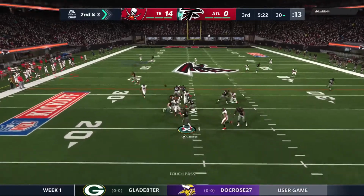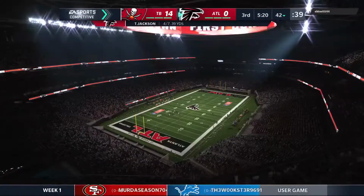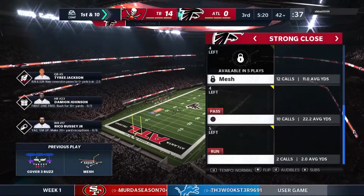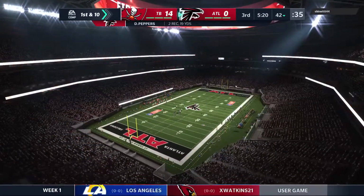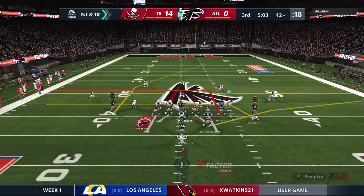Jackson now. Throwing left side here, and it's complete. And past the 40 before he's out of bounds. 12 yards there and a 1st down. 10 at the 42-yard line.